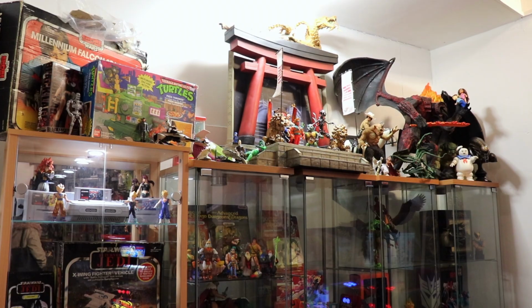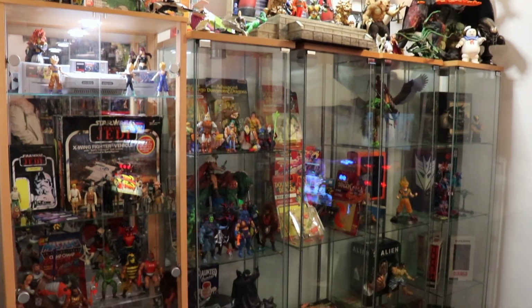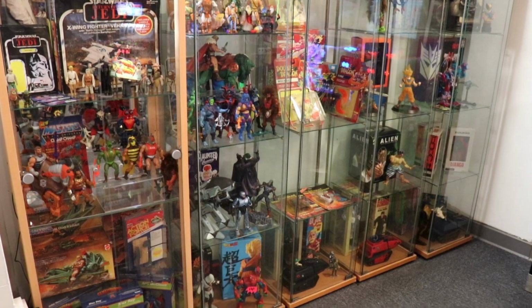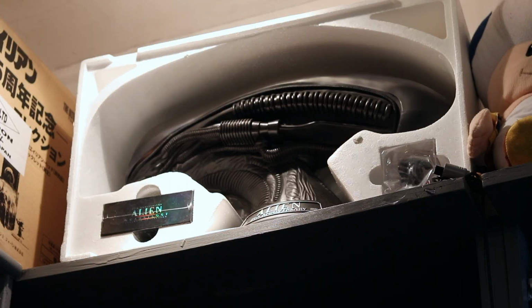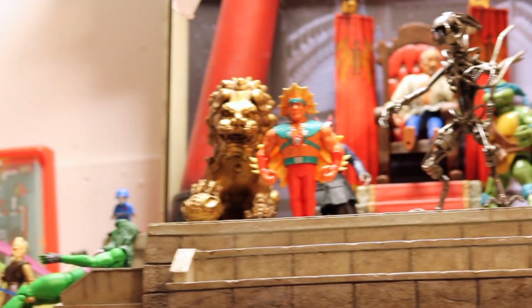Wow, what a sight we have before us in all these cabinets. Honestly, if you're even nearly into the 80s or 90s era, and especially the toys obviously, you're just going to love this part of the video. I'm sorry if this is a bit alien to some years, but here's the top for those cabinets, and there's just so much here to talk about.